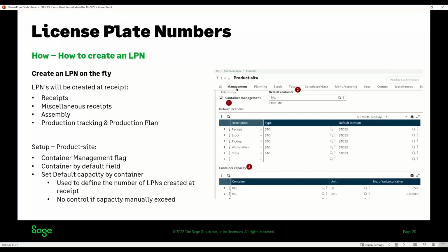Likewise, if I was in a receipt and one pallet came in, especially when we're talking food and beverage, and we're talking about pounds, nothing comes in exact quantities. So I could receive my 10 LPNs at 500 pounds each, and my 11th LPN was actually 510. I have the ability to manually make that change and make that 11th LPN 510 pounds. So that isn't a limiting factor.